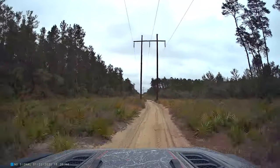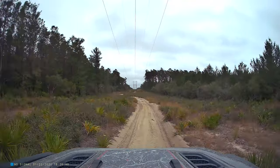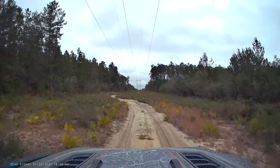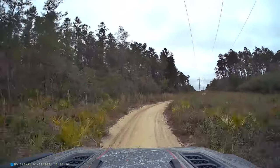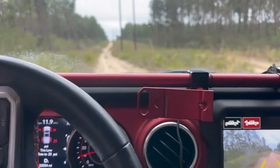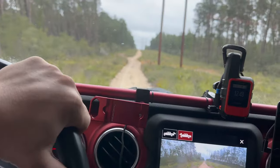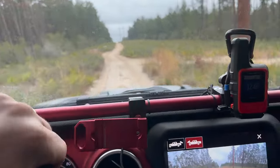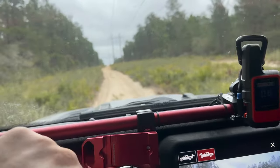At the end of this section, you're gonna turn left, and there are some muddy and some water holes that you're gonna have to cross to continue on. So there is some fun on this section as well. There you go. So this part of the trail just runs along the power lines. And it's bumpy.